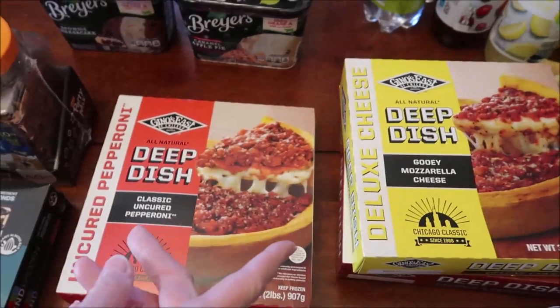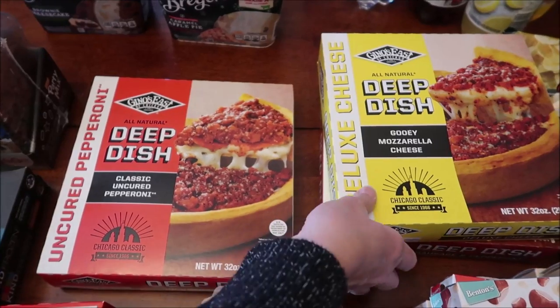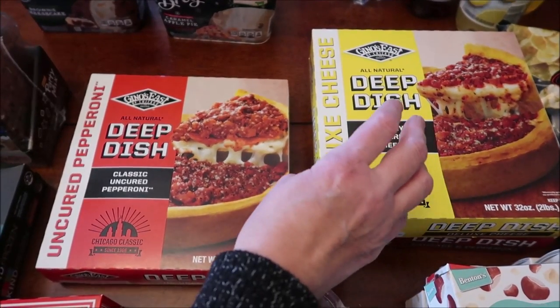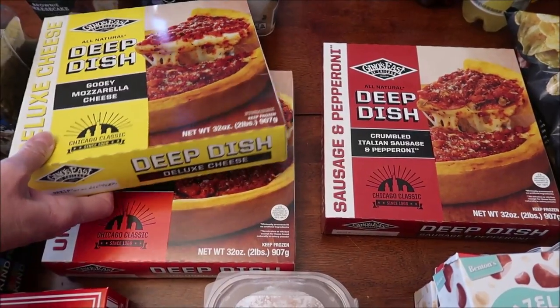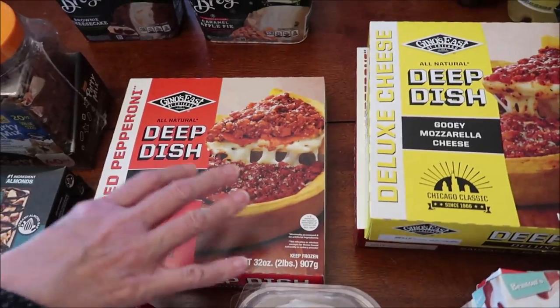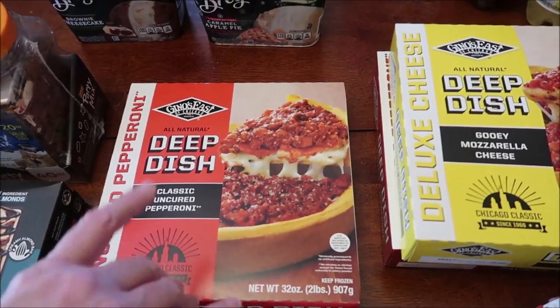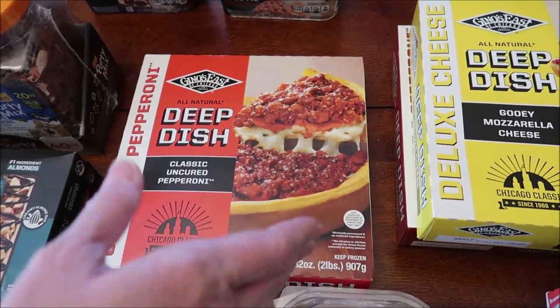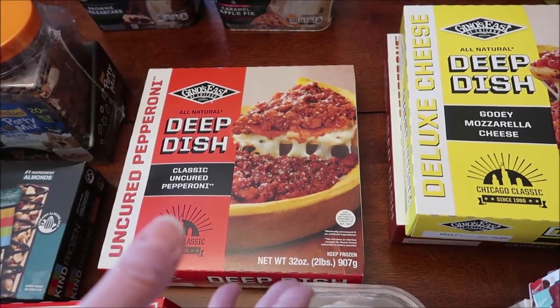First, I'm going to show you these in a minute anyway. We went to ALDI. So at ALDI, we found these two Geno's East pizzas. We found the deluxe cheese and the sausage and pepperoni. So then we were in Meijer, and Meijer actually had three varieties. Meijer also had the uncured pepperoni. The only difference is ALDI's is like 70 cents cheaper. So just know that. But if you have a Meijer, they have all three of them.